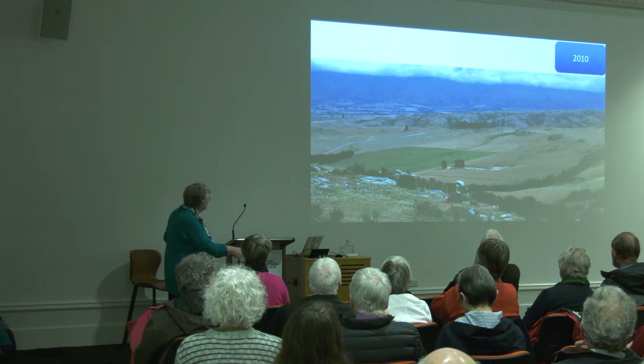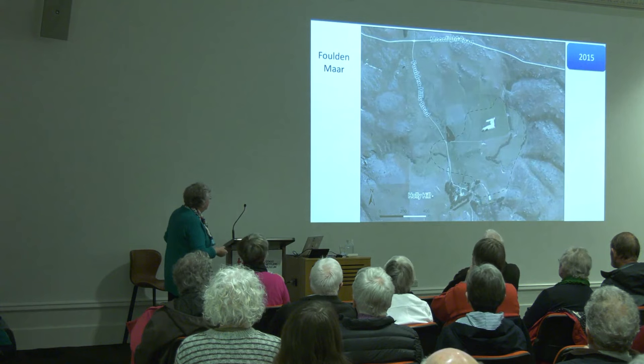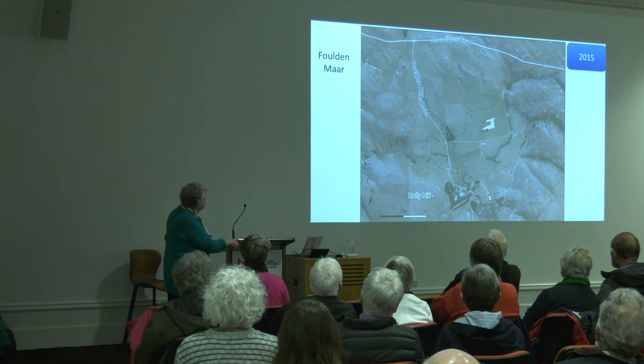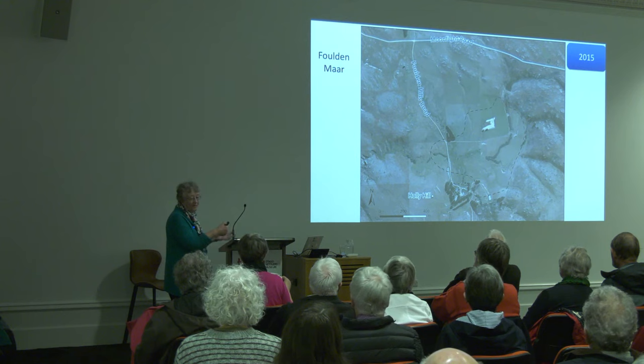Any of you who know the area around Middlemarch will know that the background rock, the basement rock, we call it, is schist. It outcrops in these nice rugged outcrops with interesting foliation and so on, and people build fence posts and houses and whatever out of it. So the background rock is schist.